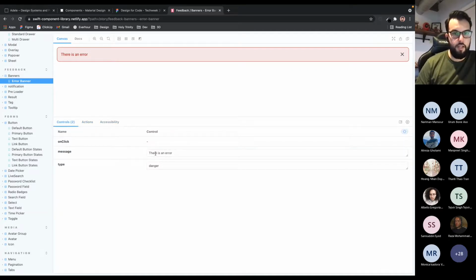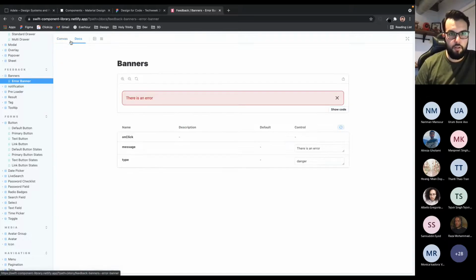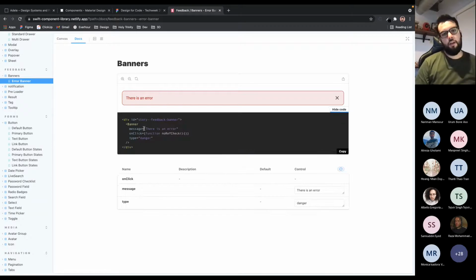I can see the accessibility, and I can literally see how it's coded, if I'm not mistaken. It might be that my access is limited, but essentially it allows me to see the documentation of how this was made. Show code, here it is, there you go. So this is how the component is created in React. They have it in a div, and the component is called a banner. And then if we went into Figma, it would be structured the same way. The message would be called message. On click, that's part of the button. But it would be very similar in style.